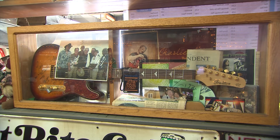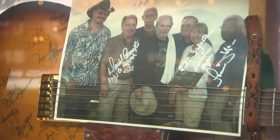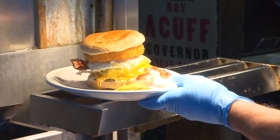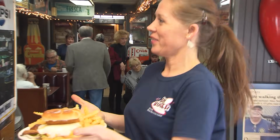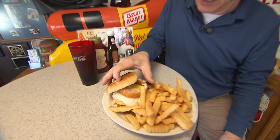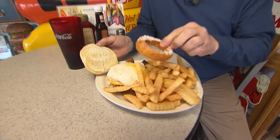As everyone knows, a music festival brought worldwide attention to Manchester. So to honor it, the Penningtons produce a burger that's bound to rock your taste buds. Hello. Hey, thanks, Melissa. Great. That's our famous Bonnaroo burger. All right, I can't wait. Yeah, Jiffy Burger is the only place authorized to use the name Bonnaroo in their Bonnaroo burger. Burger, onion ring, a fried egg, and bacon, and who could ask for more?